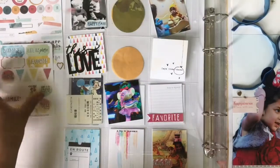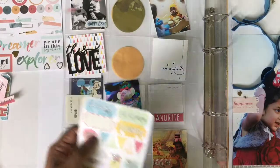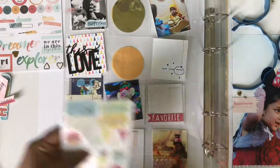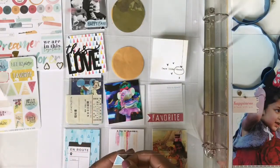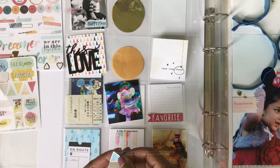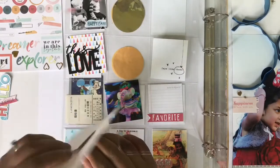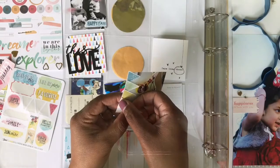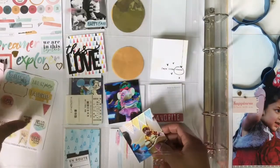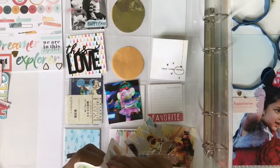Just layering some stickers over the photo there, that photo of him that he loves with the real Winnie the Pooh. Careful. And I am creating a little sticker flag banner over the top of that photo. Sorry, just had to speed up the process there. A lot of fussing around there for me with those stickers.